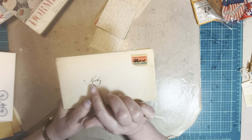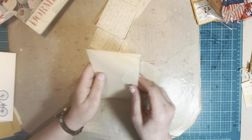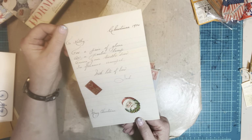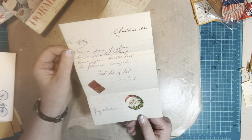This one just says Kathy in a beautiful script. There's a Merry Christmas stamp in the corner. It wasn't mailed. It must have been hand-delivered. Aw. To Kathy. Must have been money inside. For a pair of gloves or a parlor lamp.